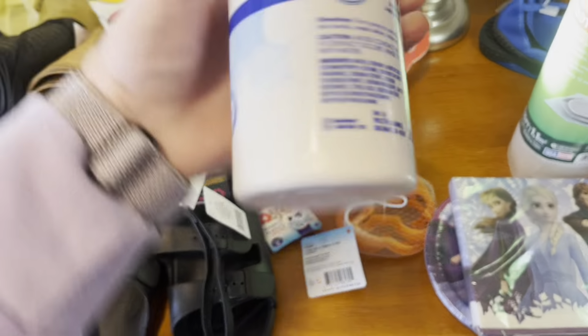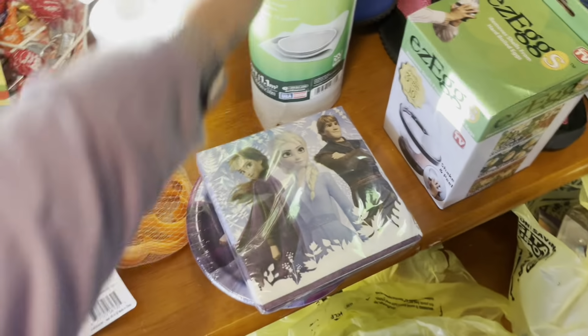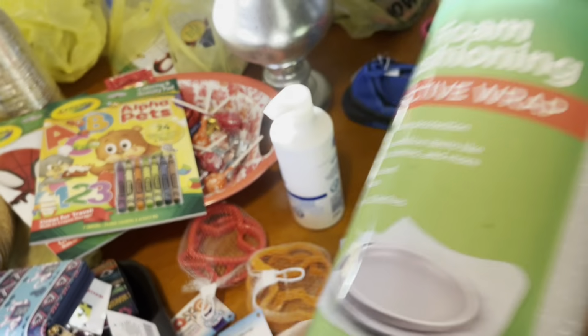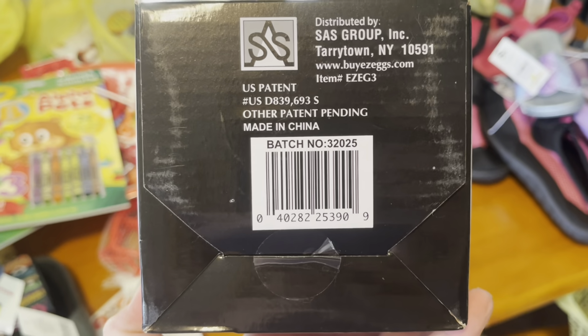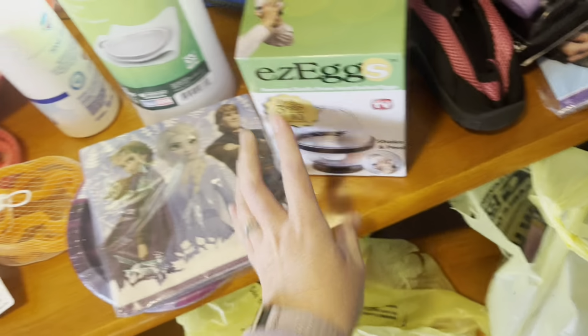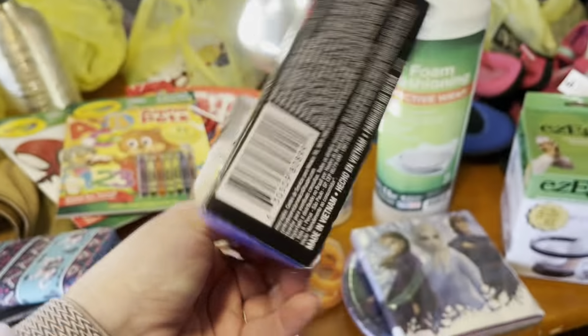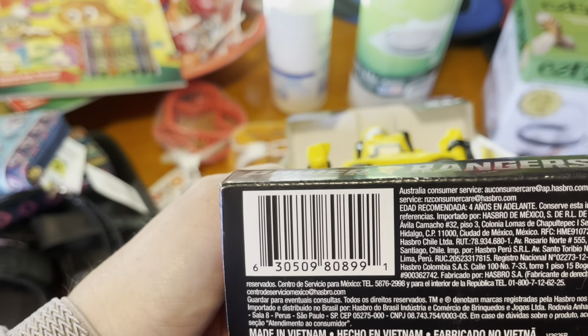All right, one of these hand soaps. One of these foam cushioning wraps. And I was so excited to find one of these. Still out there today. I didn't find, like I said, a lot, but I'm happy for what I found. All right. Oh, and the Power Ranger. And there's the UPC on that.